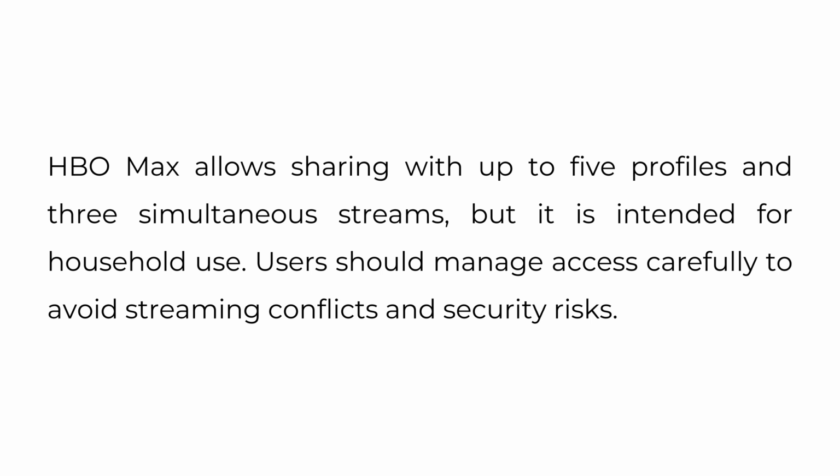HBO Max allows sharing with up to 5 profiles and 3 simultaneous streams, but it is intended for household use. Users should manage access carefully to avoid streaming conflicts and security risks.